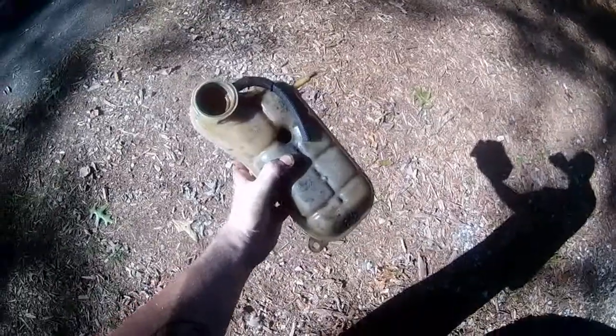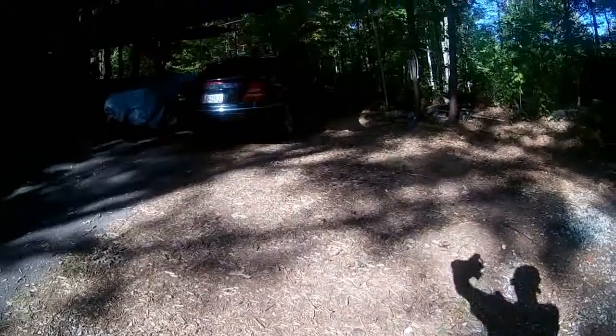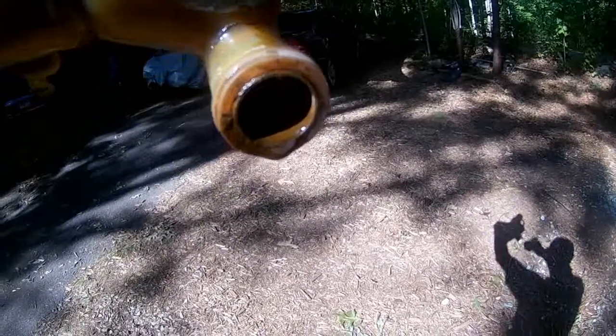Here's a quick shot of the reservoir, and you can see just how scummy it is at the bottom of that tank. Just totally gross. Stuff's just dripping sludge out of it. Absolutely awful. I can't believe somebody did that to this car. Just putting water in there is terrible.